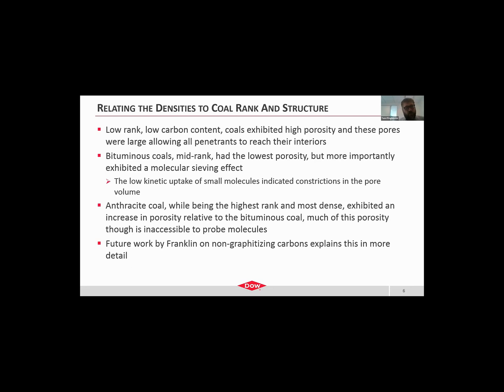However, when you reach bituminous coals or these mid-rank coals, they have the lowest porosity, but more importantly, they exhibit that molecular sieving behavior. They have a low kinetic uptake, indicating the constrictions in the pore volume, while anthracite coal actually has a lot of its porosity locked up in inaccessible pores, making it appear more dense than it is, even though it has a higher actual porosity, which you can see through things like small angle X-ray scattering, which Franklin also points out in some of her papers. Future work by Franklin on non-graphitizing carbon goes into a lot more detail on explaining these findings.